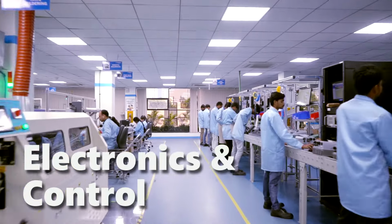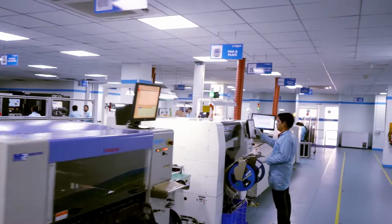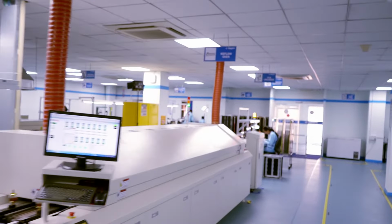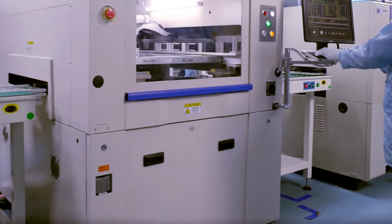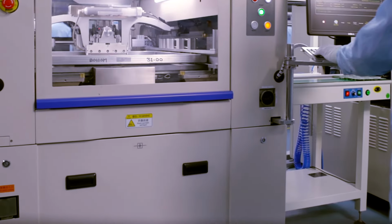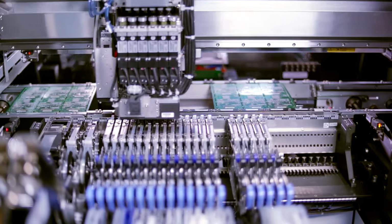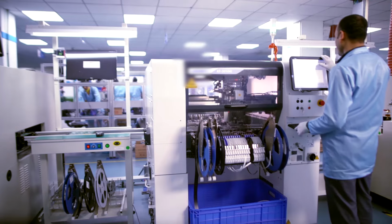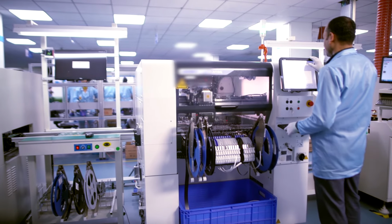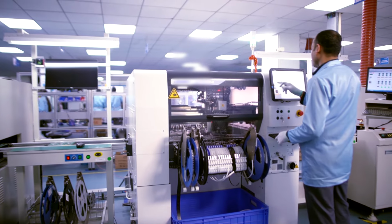The Electronics and Controls Unit is equipped with state-of-the-art machineries to manufacture all electronic equipments. This automated machine is capable of printing a PCB in less than 10 seconds. An astounding 120,000 components can be picked up and placed on PCBs in an hour's duration in this artificial intelligence-enabled machine.